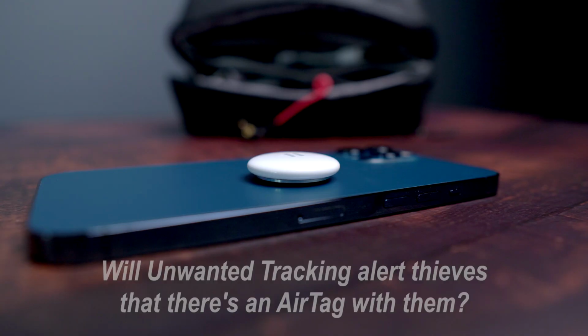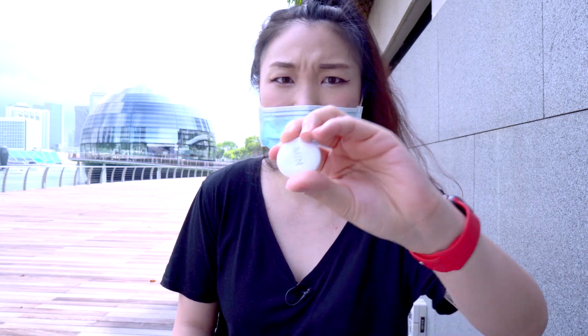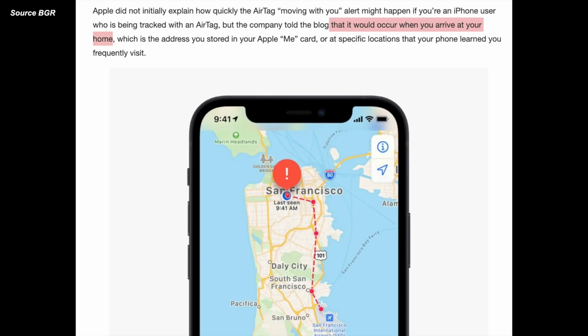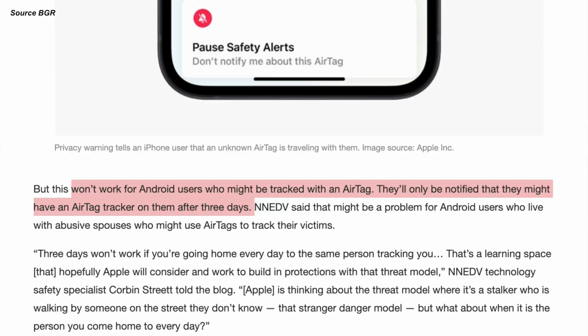Yeah, but then again, will these beep to prevent unwanted tracking? I saw the AirTag video from Sarah Dici, and she actually did some tests on the AirTags. The unknown unwanted AirTag will only beep when you have returned home. And also, I think it will only beep if you have an iPhone with you, but I might be wrong.